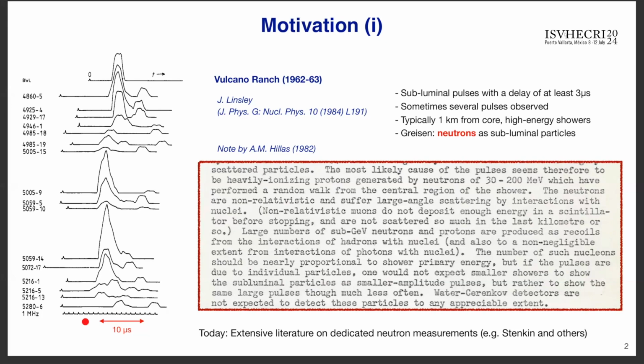This, by the way, is the reference clock that they had, and this is all photographed from an oscilloscope. A number of people thought about it, and Greisen came up with the idea that neutrons in air showers can move very slowly through the atmosphere and don't get stopped because they aren't charged. Later, Watson gave us a note typed by Michael Hillas. In this note, it's basically saying already most of the physics: the late particles are most likely neutrons, they are not very much stopped, and they come like a cloud later. And in water Cherenkov detectors, you don't expect to see much of those.